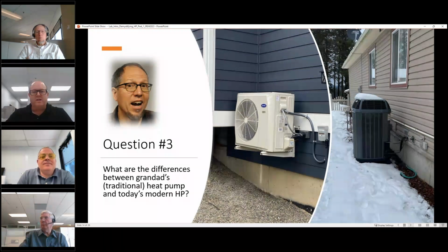And the other thing is, once they do the install, there's a way that they're purging the system, checking for leaks with nitrogen, using soap bubbles, going around and checking for any leaks. And then even when you do startup, there's ways to check, and if they're not getting the proper temp splits, it's going to be a leak in the system. It's not done correctly. I'm going quickly. There's a lot of steps. We do have training.